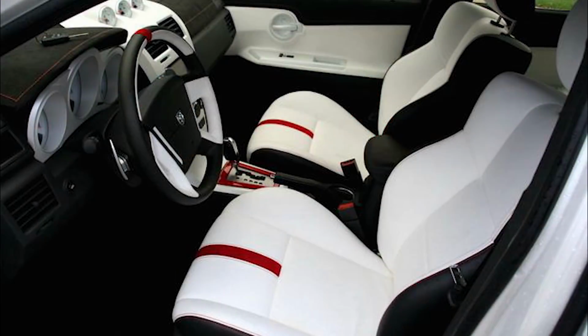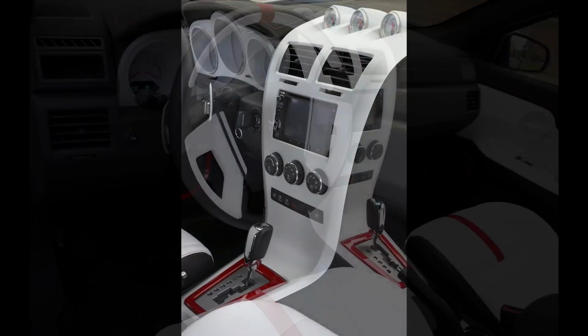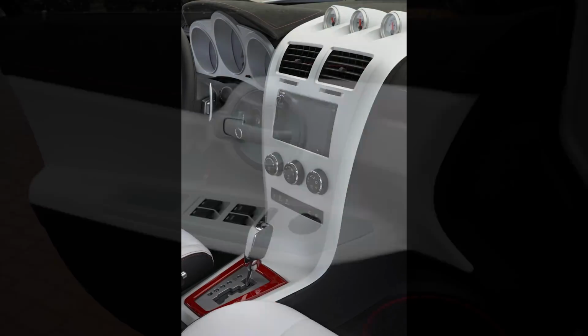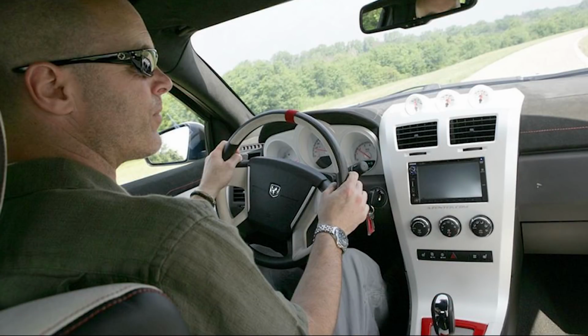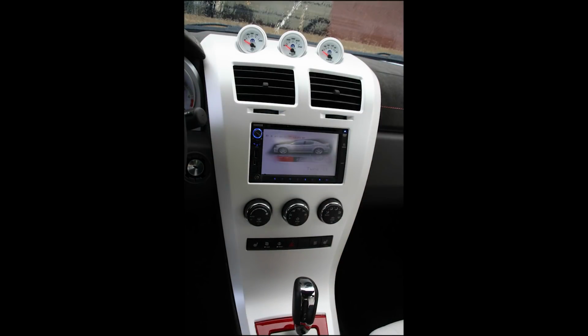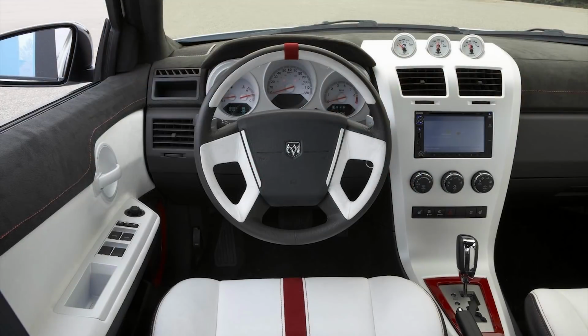Moving on inside, the awesomeness continues. The seats are Alcantara suede, lined black and white with some red stitching and stripes, and these are the bucket seats taken from the Dodge Charger SRT8. The material on the seats also covers the instrument panel, doors, headliner, pillars, and steering wheel too. On the center console you can find 3 gauges, and it's also colored in pearl white. The Stormtrooper also came with Kicker audio for great sound, and red LED interior lighting.